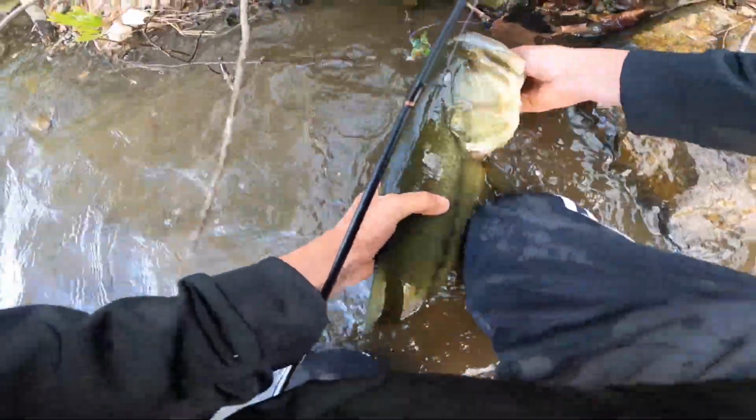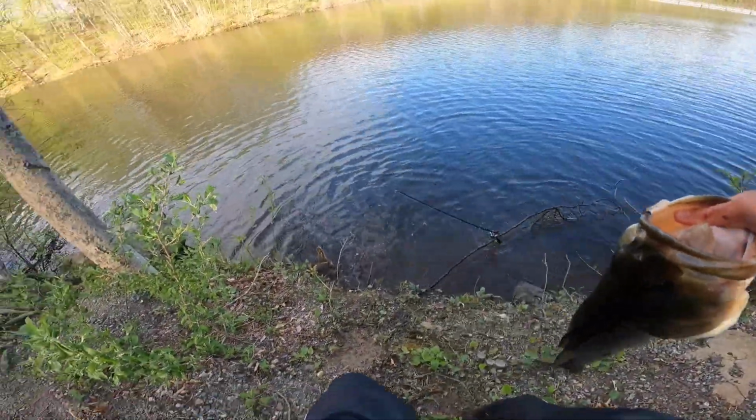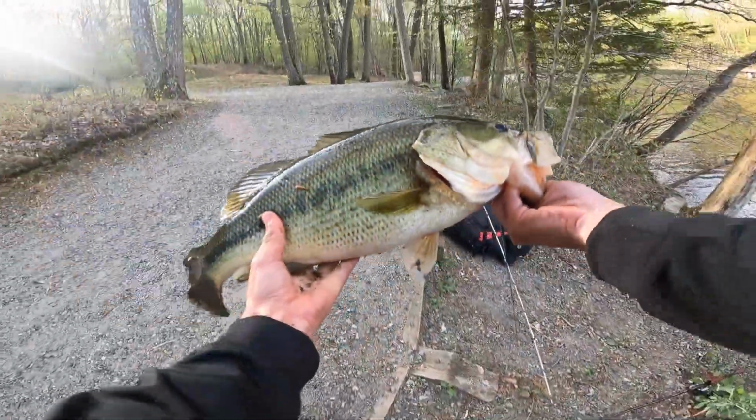Don't you dare come off. That's a massive fish on the jig. Oh my God. That's a giant. He was up shallow. Oh my God. On the jig. I am soaking wet. My rod's in the water. Oh my God. That is a massive fish on the jig.